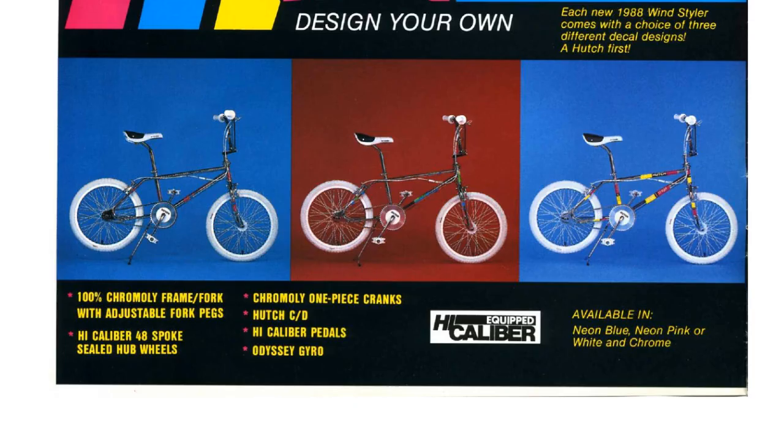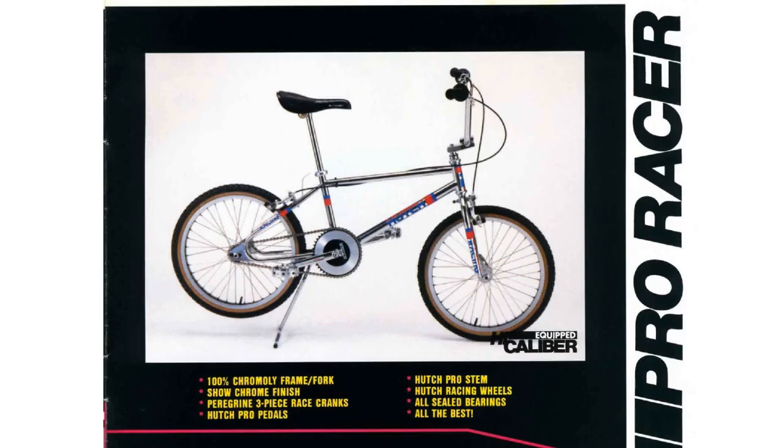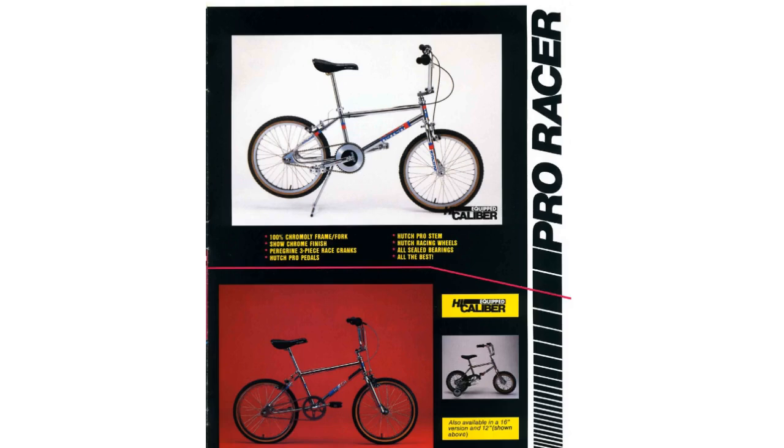Let's talk about some of the standout bikes from the 1988 catalog. First up, the Hutch Pro Racer. This one was all about speed and precision, designed for serious BMX racers. It was lightweight, responsive, and built from strong chromoly steel.